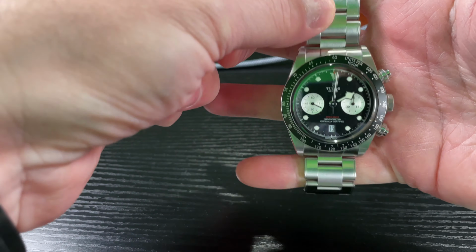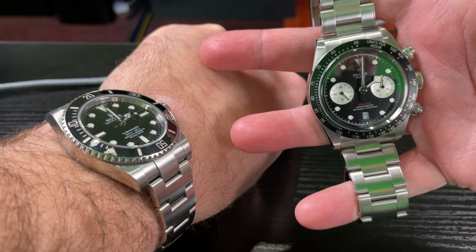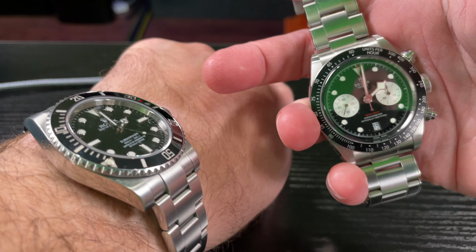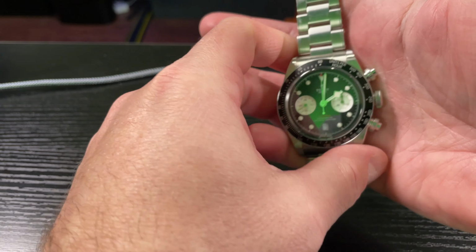I'm just sharing my wristwatch opinions, and I would say that if you're looking to rotate between a sports watch that has a chronograph complication and a sports watch that does not have a chronograph, this is a perfect duo. So I think you would find both of these to be comfortable.